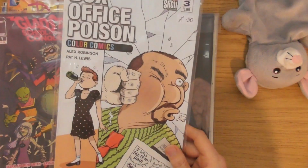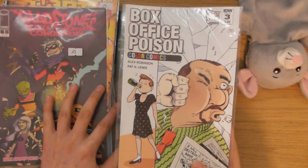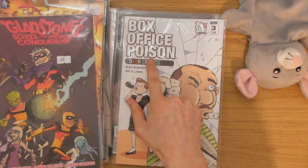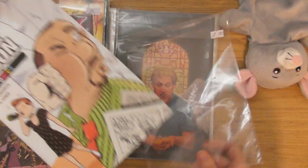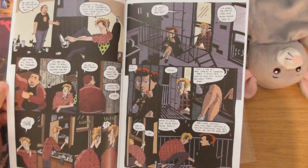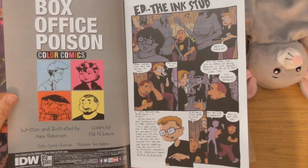The next one. Oh, Box Office Poison, Colour Comics, issue number 3. I've actually got the complete graphic novel, the full thing of that, because I watched a video and they said that this was a really good comic to read. So I got the complete collection on graphic novel, but I ain't got any comics. So I thought this would be nice. Again, it's only 50p. But apparently this is supposed to be a really good comic.